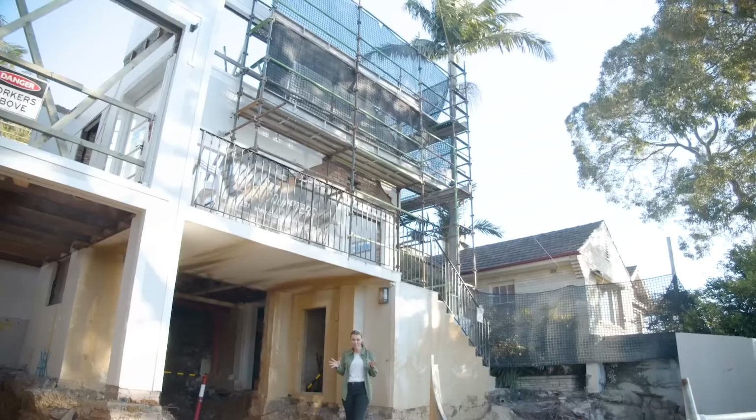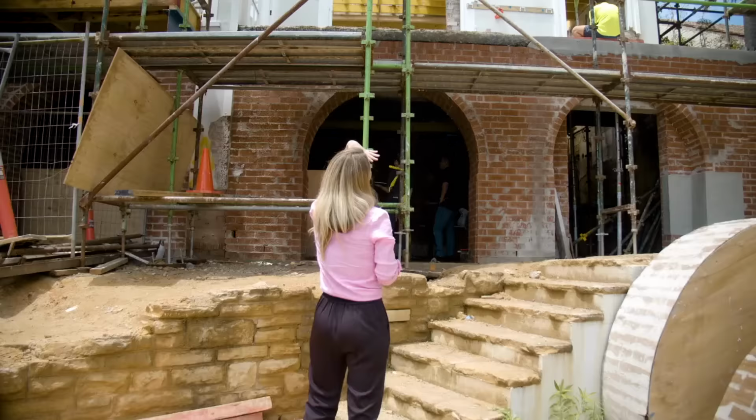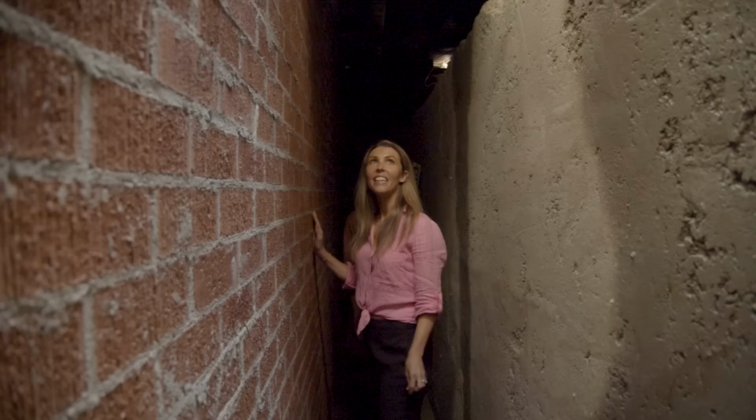This renovation is without doubt our most challenging ever. This is a high stakes game. We're on a sloping block, limited access. We've got heavy materials. I said from day dot to the girls, this will be the most challenging renovation we've ever done, and potentially ever will.